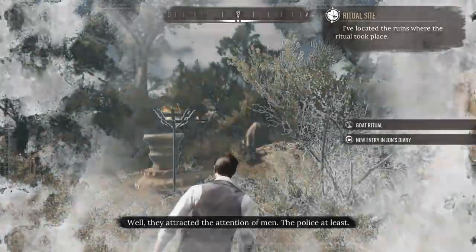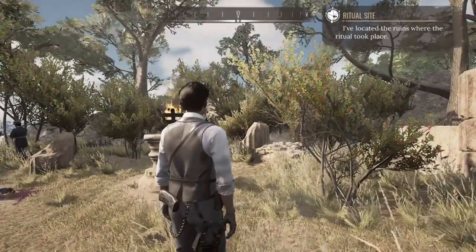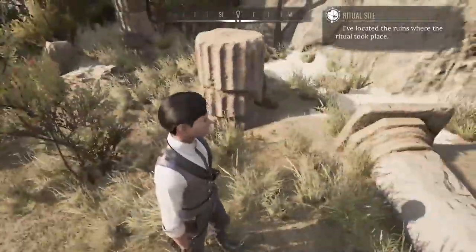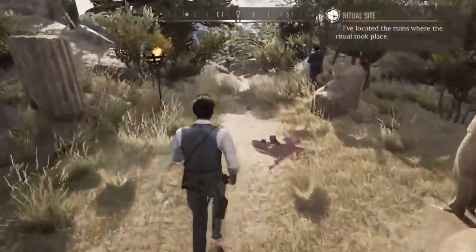Well, they attracted the attention of men. The police, at least. So with their bare hands, they killed the goat and ate it alive? My god. Sounds about right for a witchy ritual.